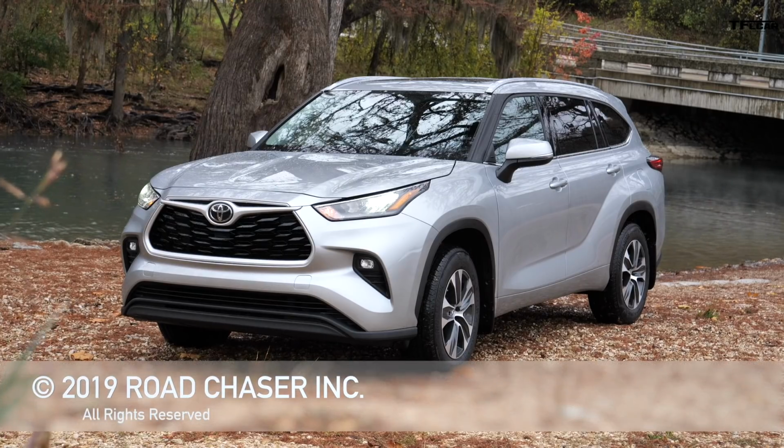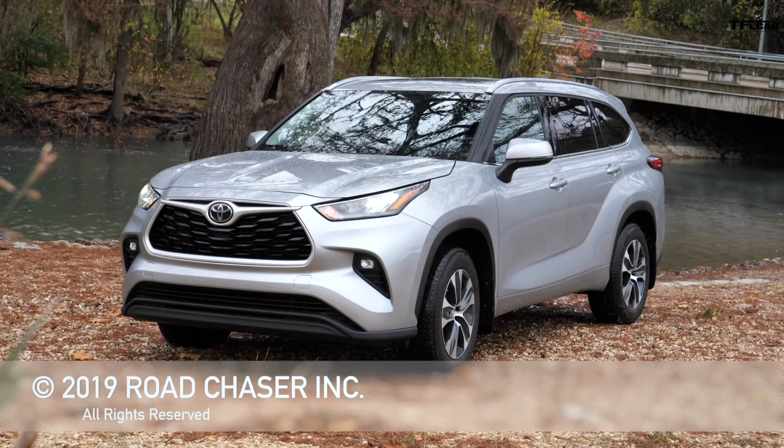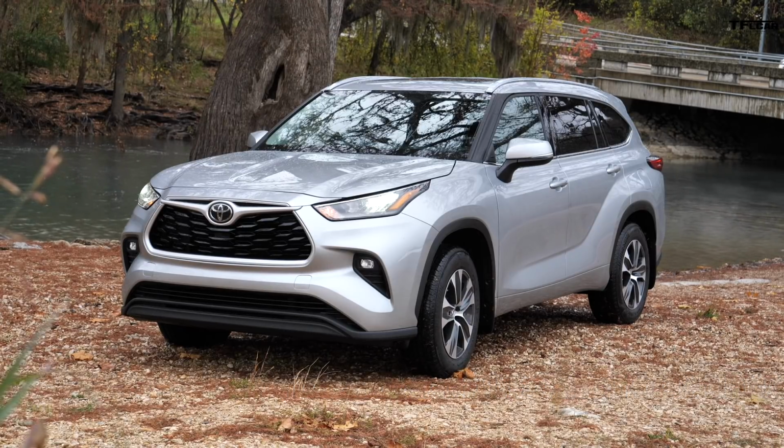So, on the TFL scale of buy it, lease it, rent it, or forget it, I'm going to give it a lease it until I take it off-road and find out if that rock and mud mode actually works, in which case I might push it up to a buy it.